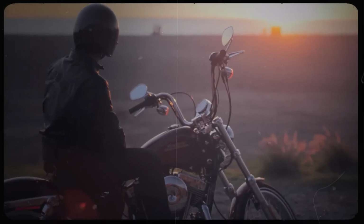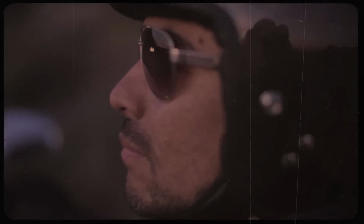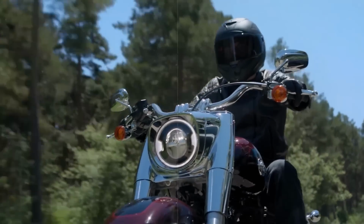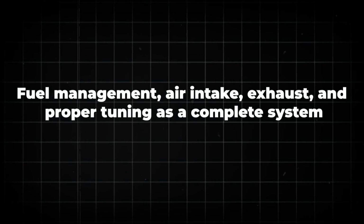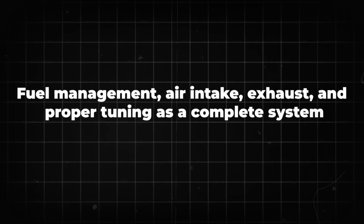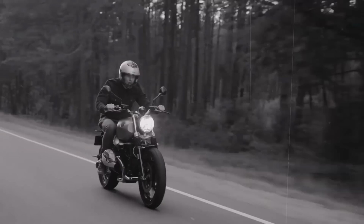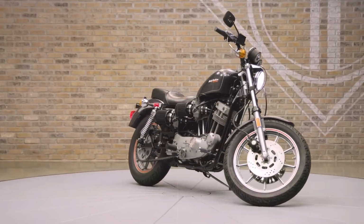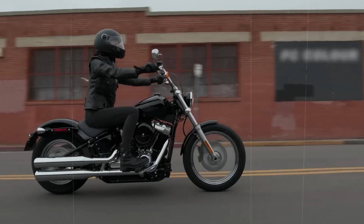The solution is approaching performance modifications holistically. If you want more power, work with shops that do before and after dyno testing to prove their modifications actually deliver results. Understand that real performance improvements require comprehensive changes: fuel management, air intake, exhaust, and proper tuning as a complete system. For many riders, the smarter approach is focusing on suspension and comfort upgrades that improve the riding experience more meaningfully than marginal horsepower gains. And always ask for actual performance data, not just sound clips or marketing claims.